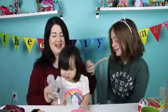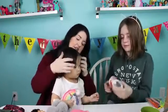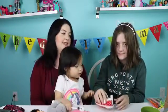She fits right in. She likes the toys, and when I tried playing with her, she's like, no. She loves to play. She's a good girl. She's a sweet baby, and we love her so much. She loves her sister and her brother.